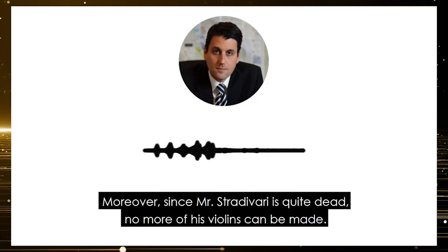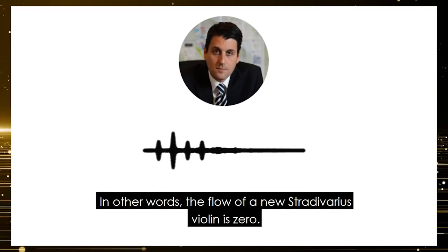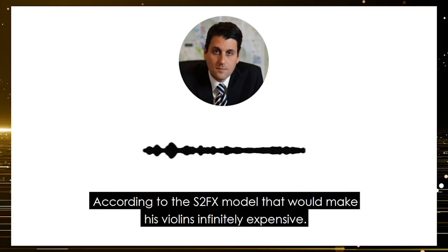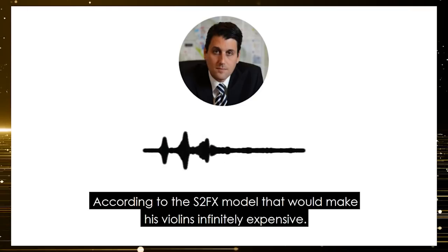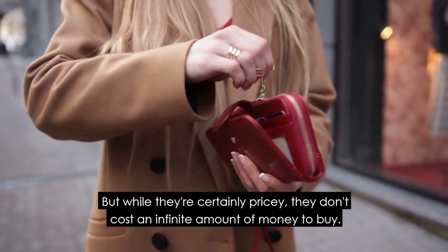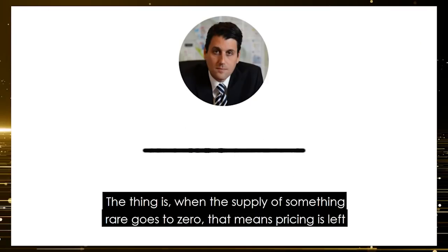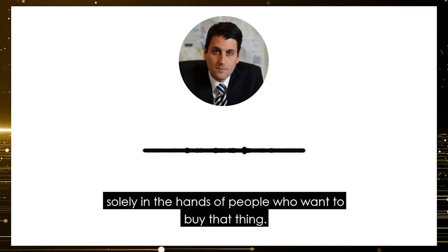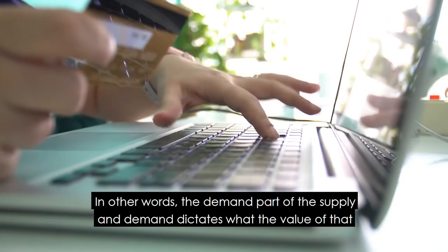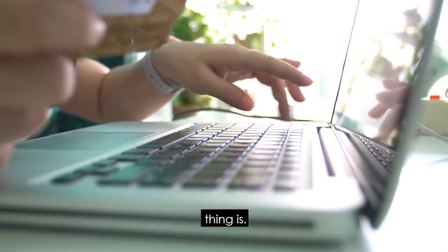Moreover, since Mr. Stradivari is quite dead, no more of his violins can be made. In other words, the flow of a new Stradivarius violin is zero. According to the S2FX model, that would make his violins infinitely expensive. But while they're certainly pricey, they don't cost an infinite amount of money to buy. The thing is, when the supply of something rare goes to zero, that means pricing is left solely in the hands of people who want to buy that thing. In other words, the demand part of the supply and demand dictates what the value of that thing is.